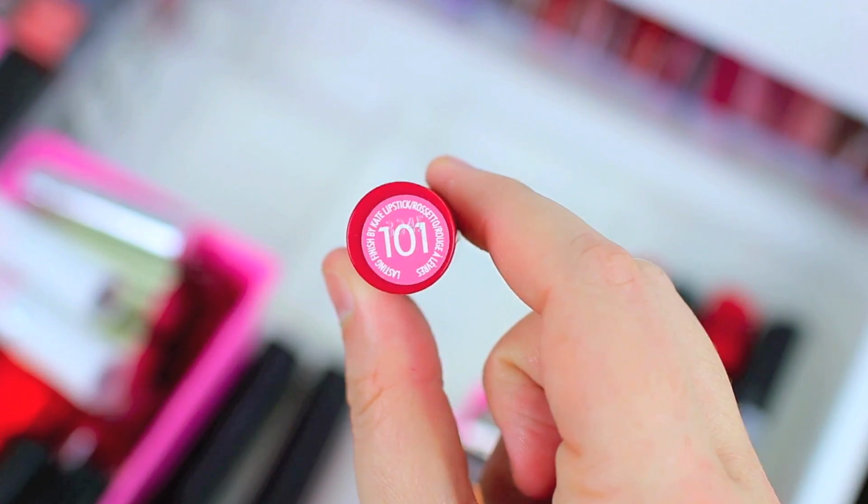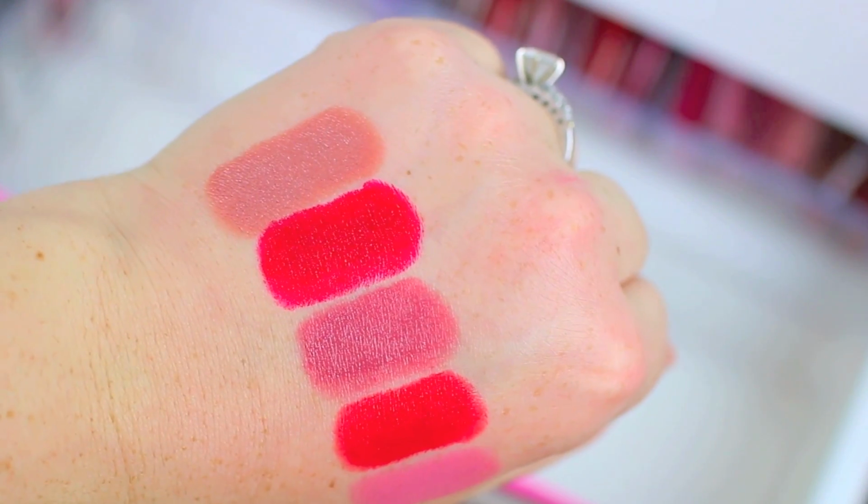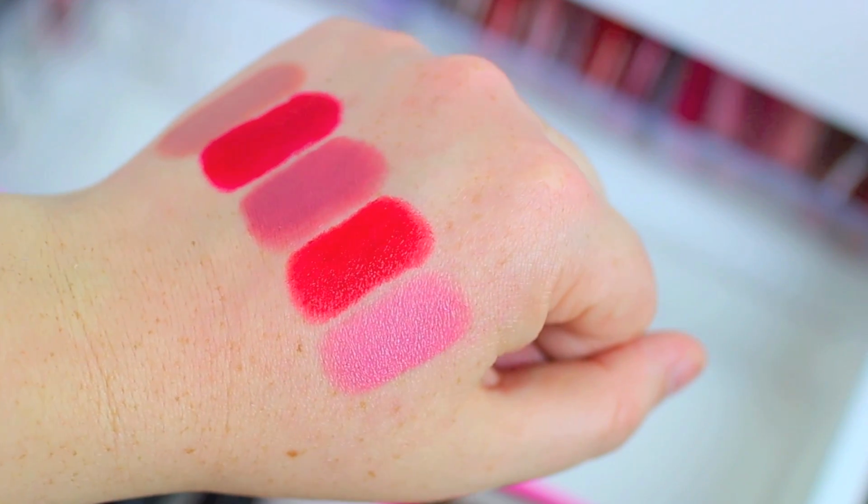I don't need all of them truthfully, but I love the finish of both like the regular lipsticks and the matte lipsticks, so I'm sure I will get use out of them, so I'm going to hang on to them and just continue to keep wearing them.